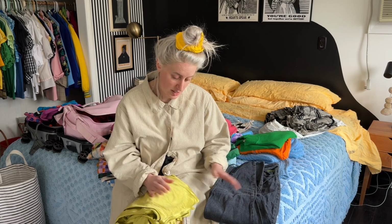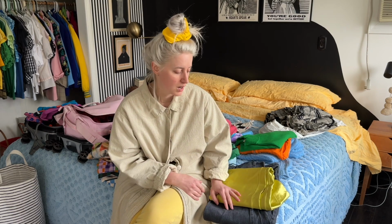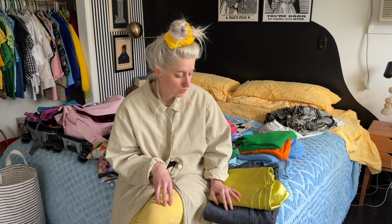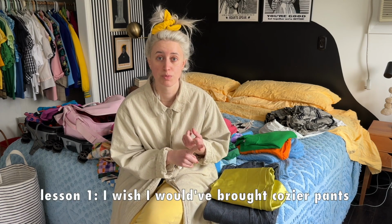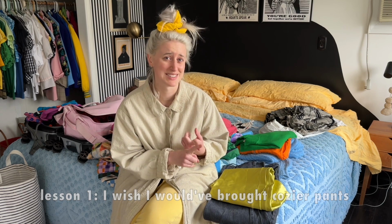So wearing these and these, and then I had my, I guess they are kind of like chef pants, trousers that I wore on the plane, and I already put in the dirty clothes because I wore them home on the plane too. So I'm glad that I brought those. That was kind of a last minute addition. I ended up wearing those quite a few days. So lesson number one, I wish I would have brought cozier pants to wear.